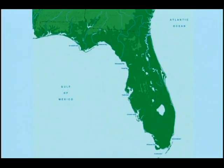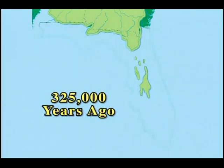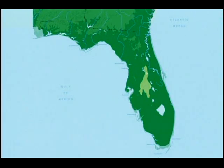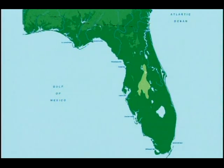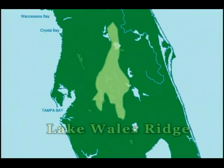Sea level has historically influenced Florida's shape and size, and, at times, all but the highest areas of the peninsula were beneath the sea. As sea levels subsided, these ancient dune systems became isolated as a series of ridges in the center of the state, the largest of which is known as the Lake Wales Ridge.